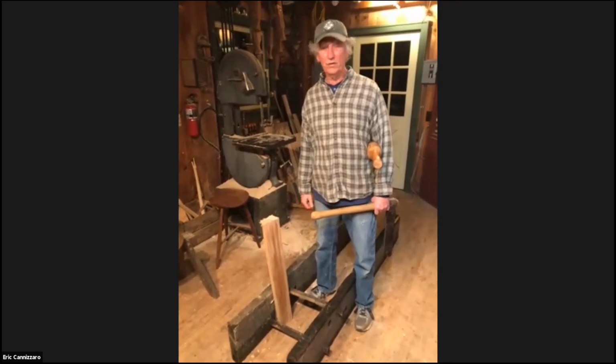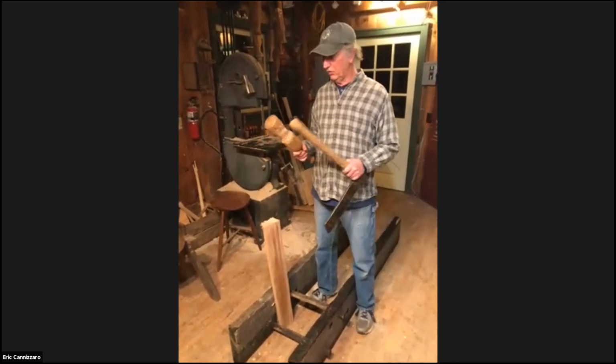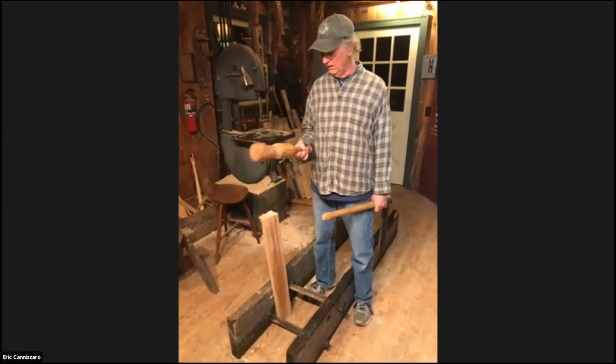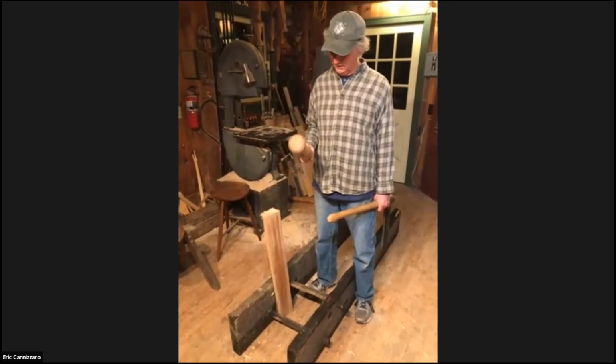But dogwood has interlocking grain. So you can make one out of hickory, and hickory's tough and all that, but hickory will start splitting with you. Big slabs will split off of it, whereas dogwood will just keep holding together. This one has held up well. You can tell I've used it for years. I've got to make me another one.